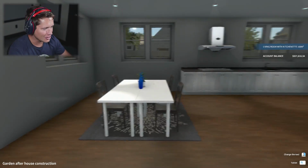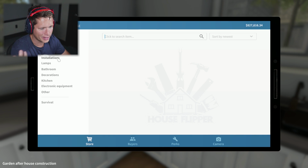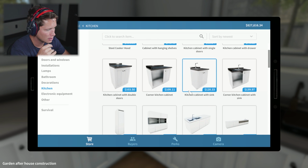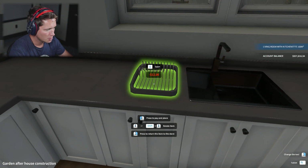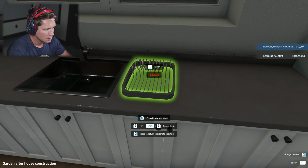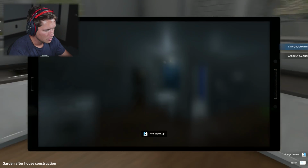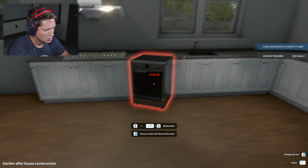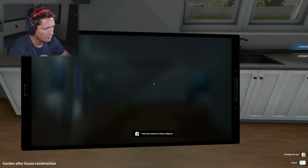All right, things are starting to come together. We definitely want to add some more trinkets over here though. So we're gonna add like all the kitchen stuff, you know, coffee makers, whatever else. Let's see what we got going on here. Drying rack, looks good to me. Put that next to one of the sinks. Put it like maybe over here, that looks nice. Electronic equipment, ooh. We didn't put an oven anywhere. If I sell this, does this oven fit in perfectly?